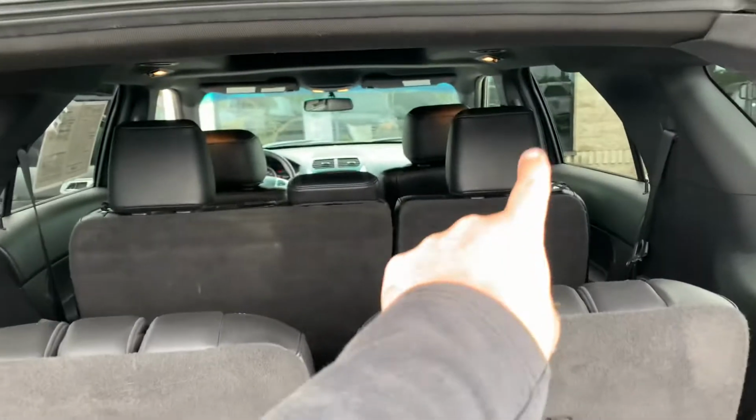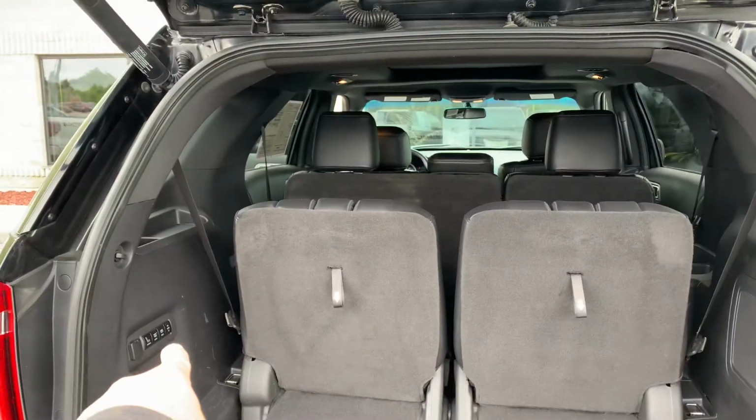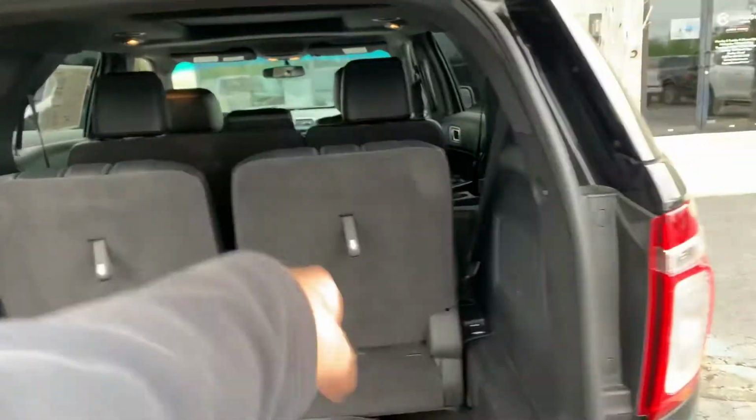50-50 in the third row. So you're 1, 2, 3, 4, 5, 6, 7 passenger. All season, all weather floor mats, power tailgate, and then power folding third row. You can fold 1, 2, all of them, and then you can fold them down to the floor.